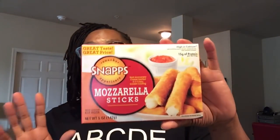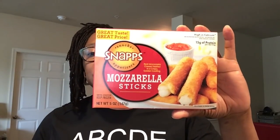Another item that does not stay in the Dollar Tree, because mozzarella sticks are expensive in the grocery store. The Farm Rich mozzarella sticks, oh my goodness. Every time I want to go in there and get them, they're never on sale, and they cost an arm and a leg. So I picked up three boxes of these Snaps mozzarella sticks. This is just a 5-ounce box, but these are so good.